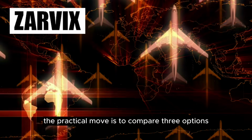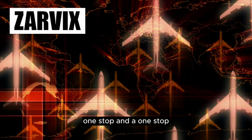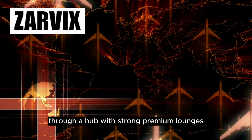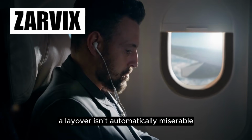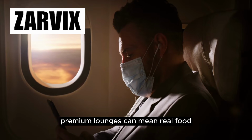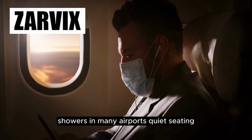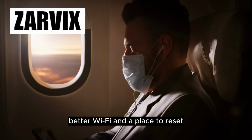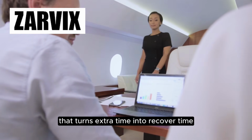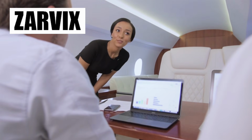The practical move is to compare 3 options every time: non-stop, one-stop, and a one-stop through a hub with strong premium lounges. A layover isn't automatically miserable when you're traveling premium. Lounges can mean real food, showers in many airports, quiet seating, better Wi-Fi, and a place to reset. That turns extra time into recovery time, which makes the money savings easier to accept.